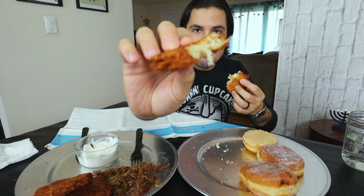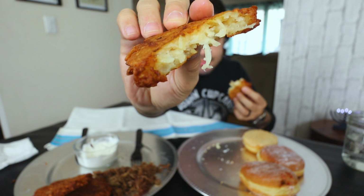Move back over to the potato pancakes. Let you guys see what these look like on the inside. Yeah, so you can see like they probably put cornstarch or something in them, I'm not sure, but they're bound well together. It's like layers and layers and stacks of the kind of thinly julienne potatoes, and it's really, really tasty.